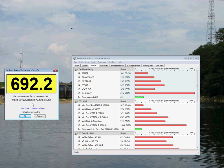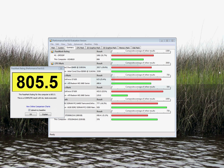So this is my PassMark rating for my old computer, my current one. 692.2. Of course, you can compare that to your own. I'll go ahead and upload the baseline, so I'll be cutting this part out. I went back and ran the test again without running the video capture software, just to see how much of a difference that would make. Made a pretty substantial difference, so this seems more in line with what I was expecting the result to be. So PassMark rating of 805.5.